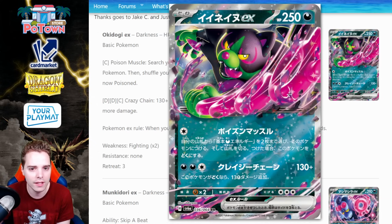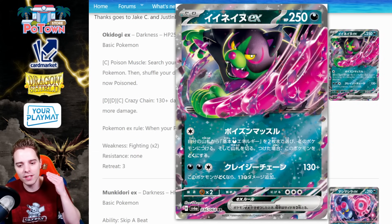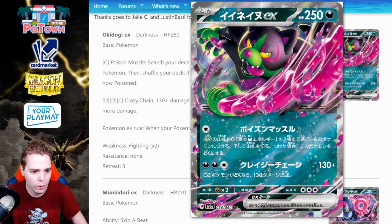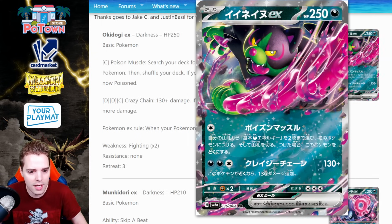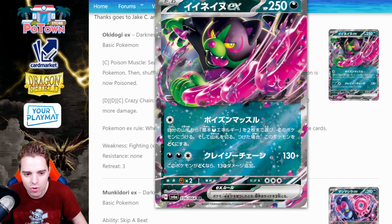250 HP. Look at this fella. I think the basic EXs are getting more and more HP these days, so there is a little bit of an HP buff going around. Definitely, if we take a look at something like a Blood Moon Ursaluna EX that comes out in our Twilight Masquerade set, also 260 HP. So this one, 250 HP, two Darkness Energies and a Colorless Energy, and if the opponent's Pokemon is poisoned, you're actually slapping 130 damage more.